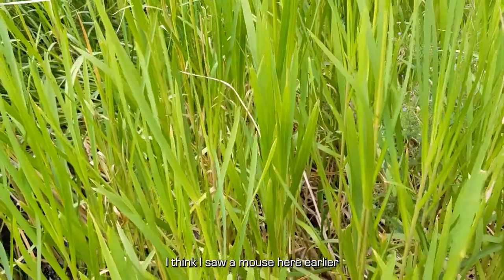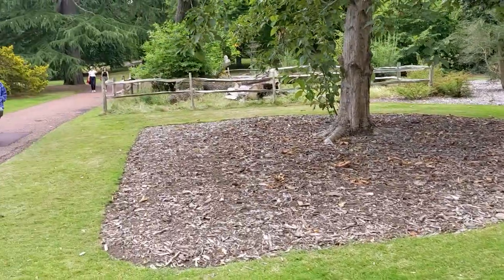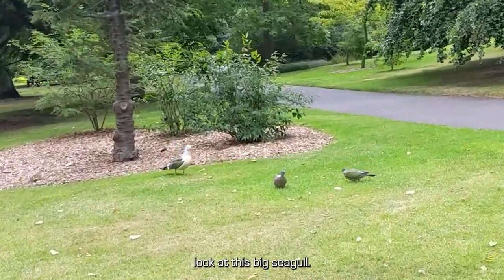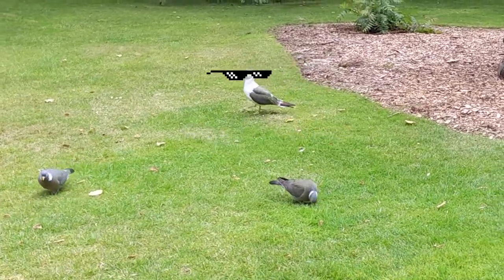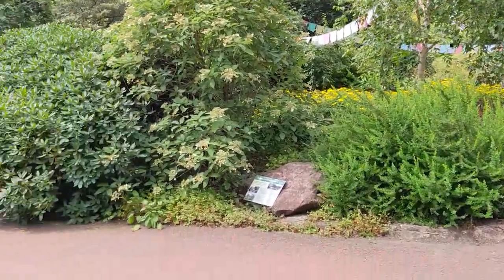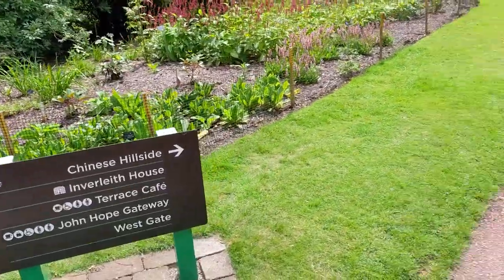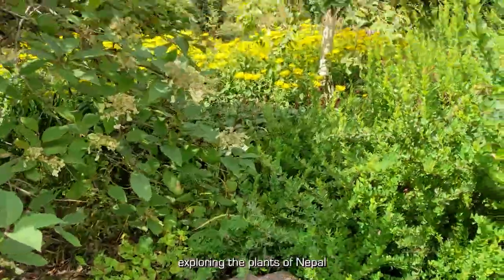I saw a mouse here earlier. Look at this big seagull. What is he planning? Okay, so what's here? Chinese hillside. Exploring the plants of Nepal.